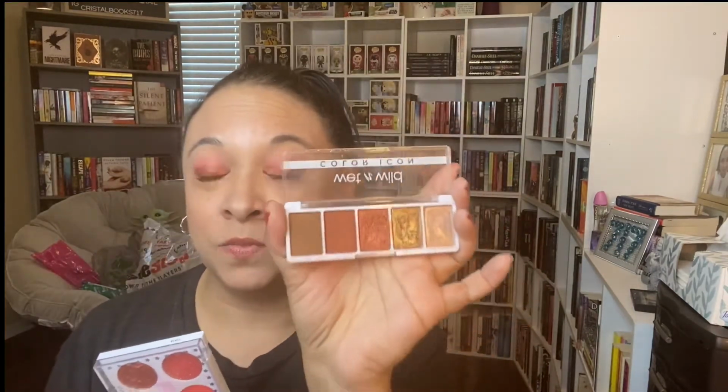Now these I think are $3 and this is $5. I like this one better. That's my opinion. If you love this, wonderful. So, that's what I think about that. I mean, it's okay. I like Wet n Wild eyeshadows. I love these much, much better, so I might grab a couple more of these just to have in my collection.